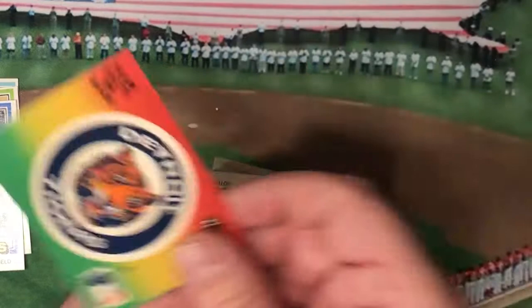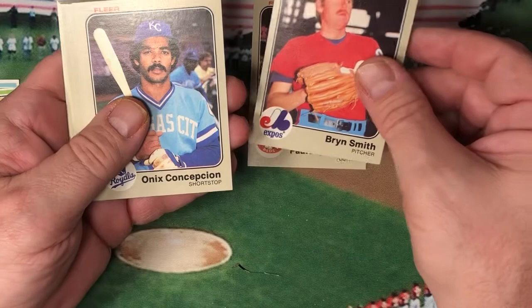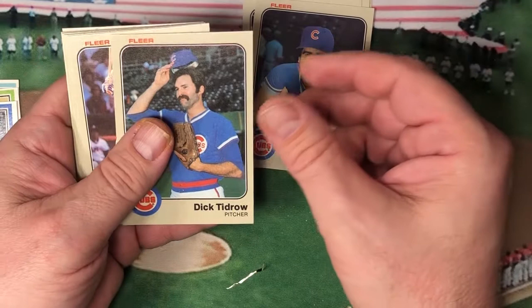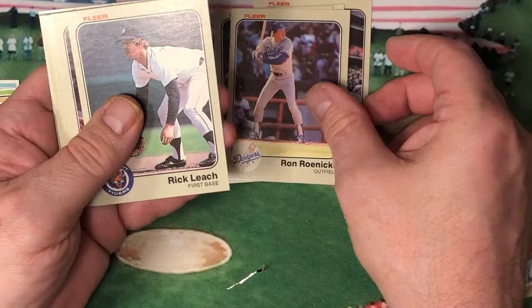All right, Paul Householder, don't know him. Brian Smith. Whoops. Onix Concepcion, don't really know him, but might have to do a little research. Rick Ownbey. Jerry Morales. Dick Tidrow. Ron Roenicke. Don't know. Your guess is as good as mine on that one. Feel free to correct me in the comments. Rick Leach.